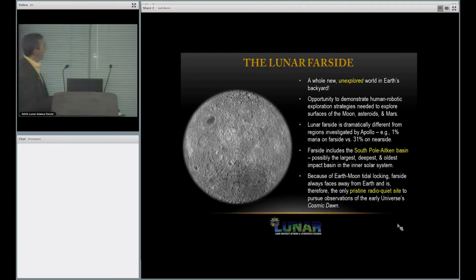And as, again, this community knows in particular, the far side is dramatically different than the near side. We still don't really understand why. Among the features, of course, you have much more highland regions on the far side. Only about 1% of the far side is occupied by lunar maria versus nearly a third of the near side. So, basic questions about why, what happened in the evolution of the moon that produced such a difference between those two.